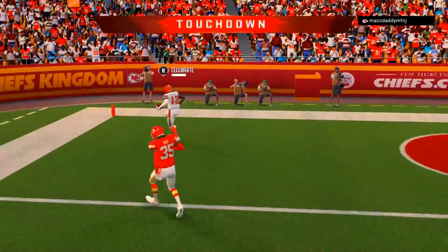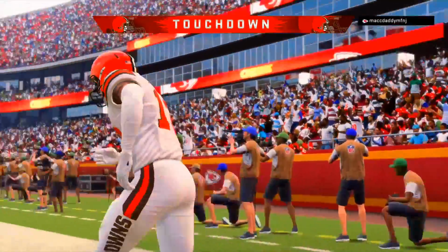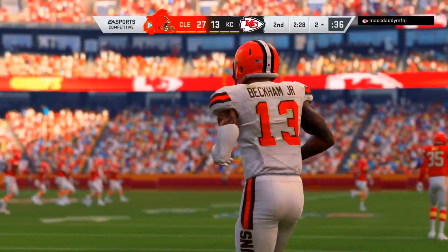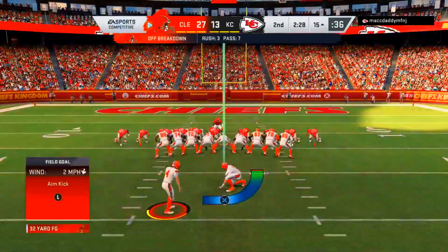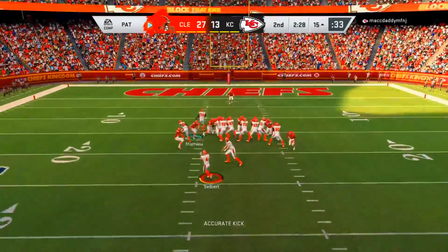He finds his target, Beckham. And all the way in. Touchdown, Cleveland. Odell Beckham on his way to a monster game. 3 first-half touch... Oh, it's a fake. They'll try and throw for it.